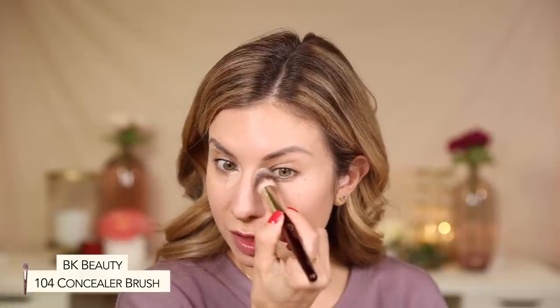So the texture of this feels pretty nice and medium, or for concealer, I should say lightweight. It feels like a medium texture for a foundation, but concealers always lean more pigmented and a little heavier. So for concealer, this actually feels pretty lightweight.